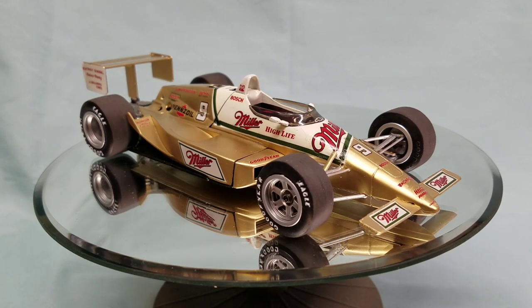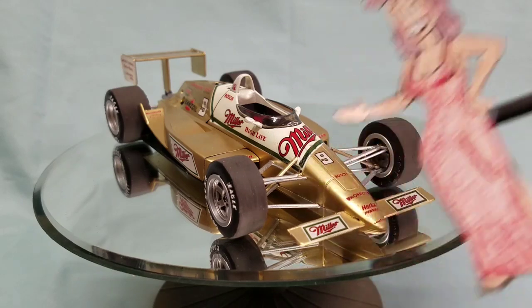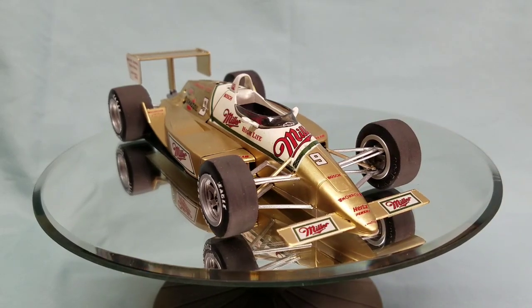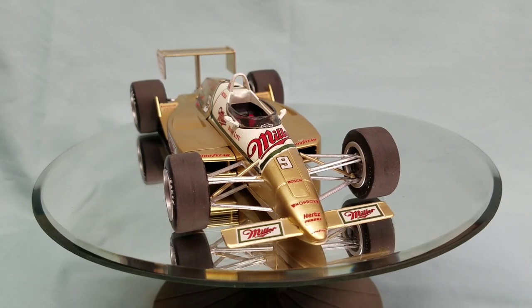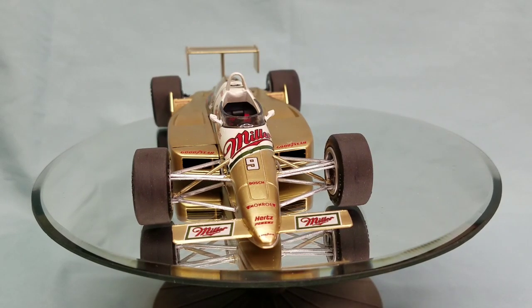But little things that were kind of fiddly are the struts here. Those are very easy to snap off, and luckily I didn't have an issue with that. And luckily, nothing was warped. Everything was nice and level. This is sitting on all four tires. It's not tripoding at all.